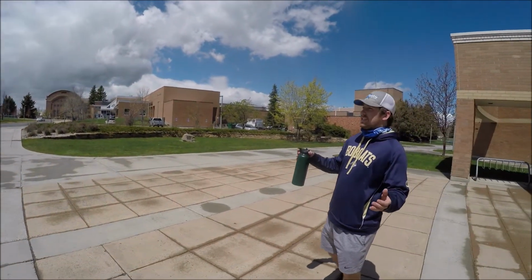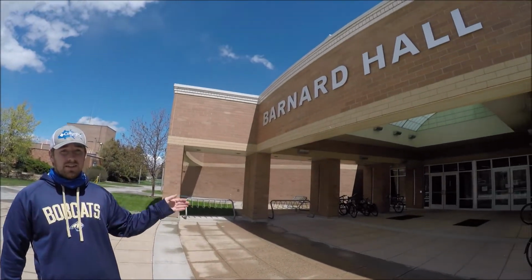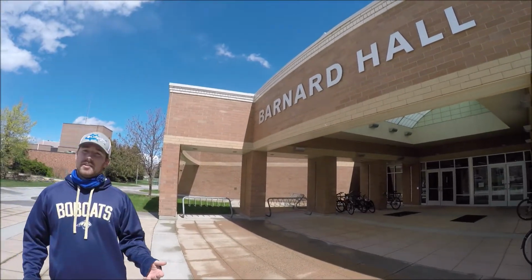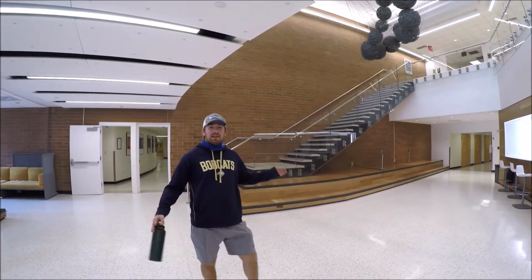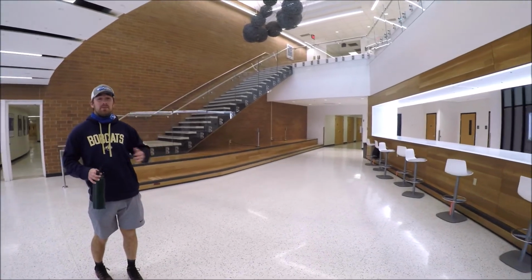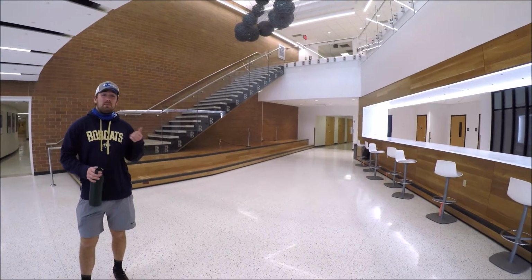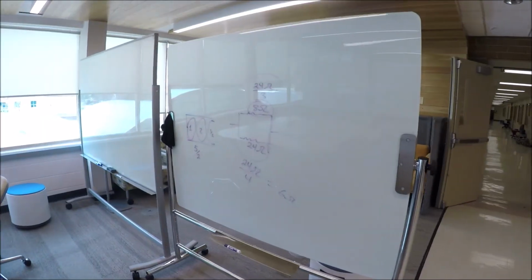So we just crossed the street, and instead of being in Asbjornson Hall, we're going into Barnard Hall now. This is one of the 3 engineering buildings, and it's home to the physics department and the computer science department. We're in the lobby of Barnard Hall right now. We just renovated it. It looks really nice in here for when you come in the fall. We've got some labs, some lecture halls, and some other offices in here that you can check out.